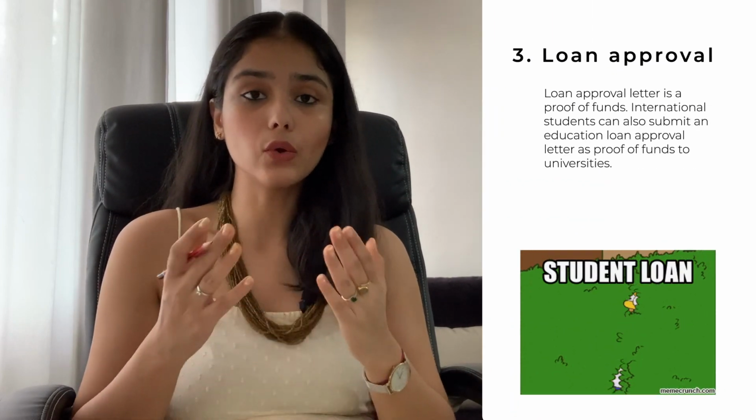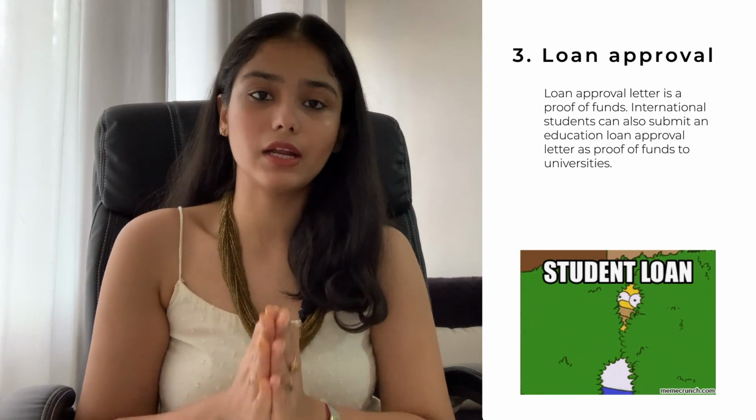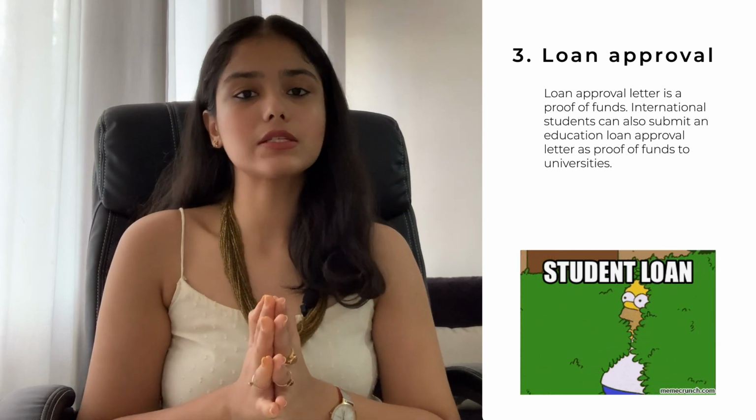The third document is the loan approval document or the loan certificate. Now, why do we get a loan certificate? This is for anybody who is applying for an education loan, right? So the purpose of this document is to prove that the bank has acknowledged or the bank has approved your loan. Who will give you this certificate? Of course, the same bank from where you have taken the loan, right? So they will give the certificate to you. It's a very standardized format, very clean, very simple, and it's something that you have to submit as it is to your university. So that is another document that you will be submitting.